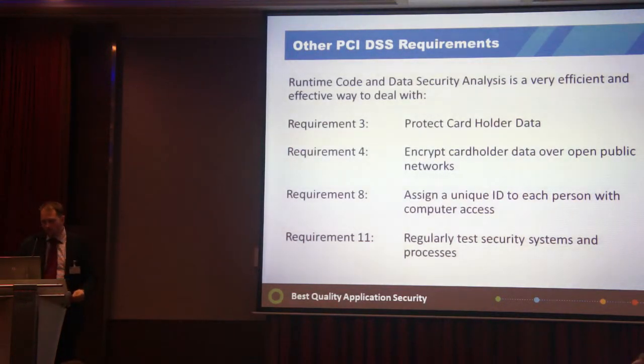If you look at requirement 4, encrypt cardholder data over open public networks, well, I think I've covered that there. By identifying cardholder data, we can see exactly where it goes. If it goes off to a third-party source via an unsecure channel, it would be highly unlikely, I think, these days, then it can be identified. And requirement 8, assign a unique ID to a person with computer access.